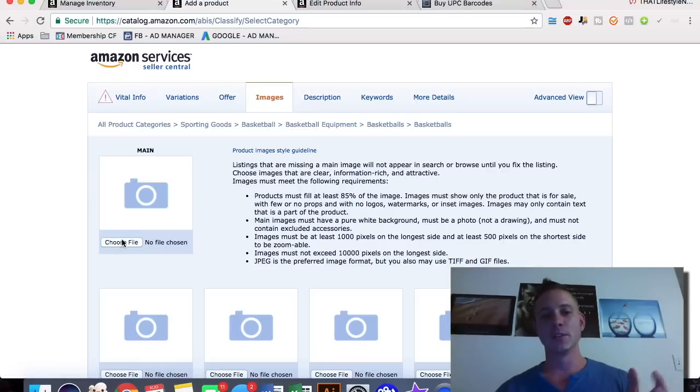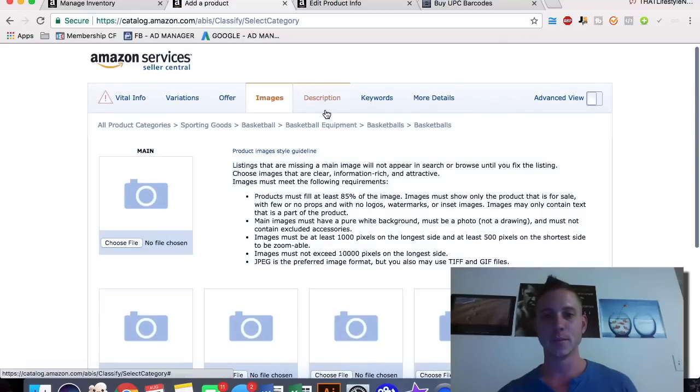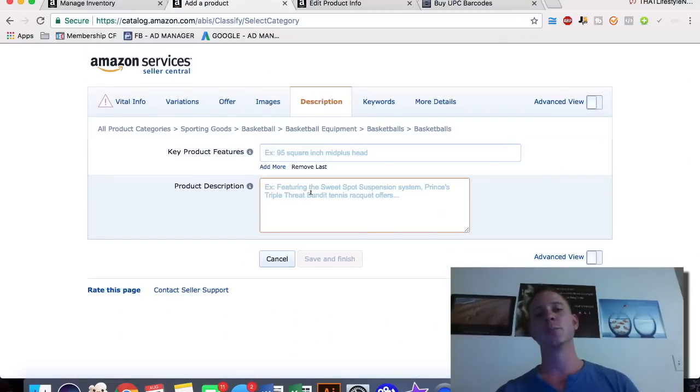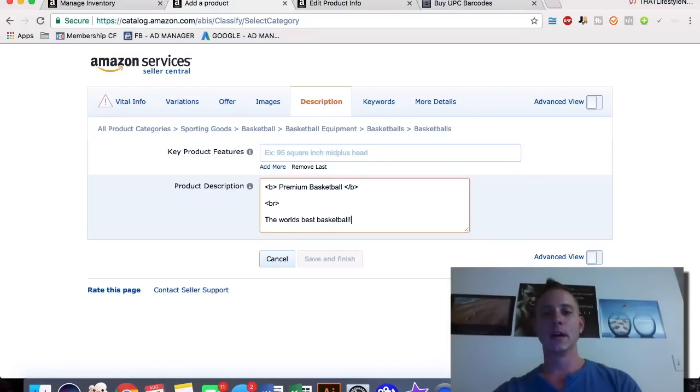This is where we add our images. Choose file. You can add, I think, 5? You can add 9 different images. Description. So this is the product description where you see the multiple paragraphs of different things like that. You can actually use HTML here. So we could say premium basketball, and this would bold it. If you want to make breaks, you can use a break tag and say something like the world's best basketball. And so you can write that like that in the product description.